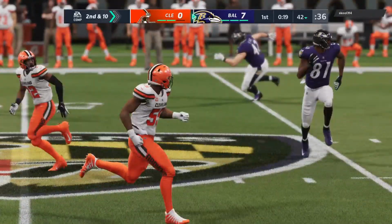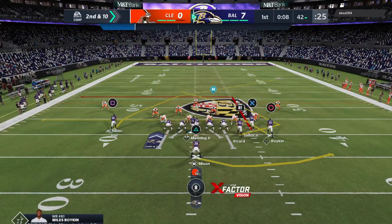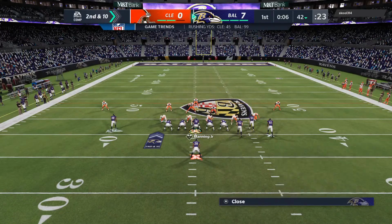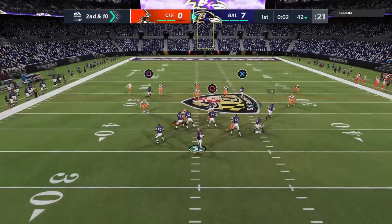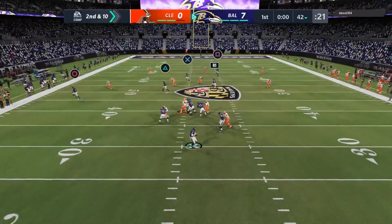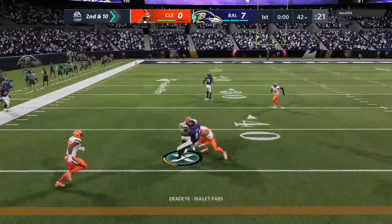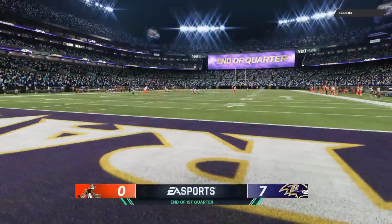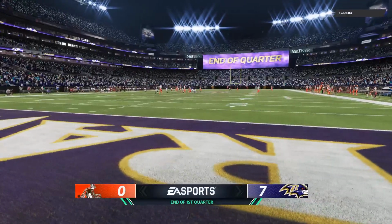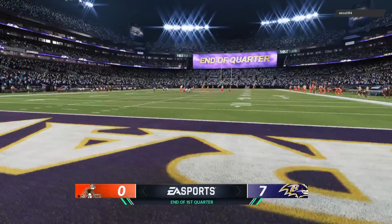42-yard line. Had the completed pass, but for no gain, stopped right at the line, so it's 2nd and 10. 56, Mike, 56. Now here's a throw. It's complete. And he's going to be brought down on what will be the final play of this first quarter. After one, 7-0 on EA Sports.